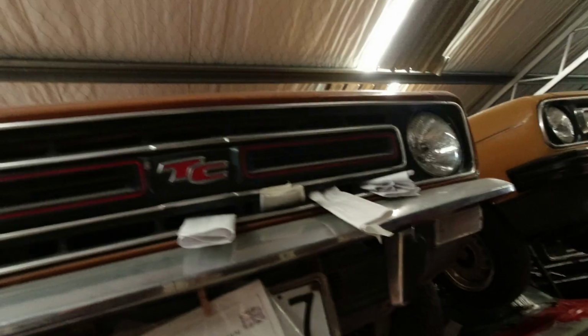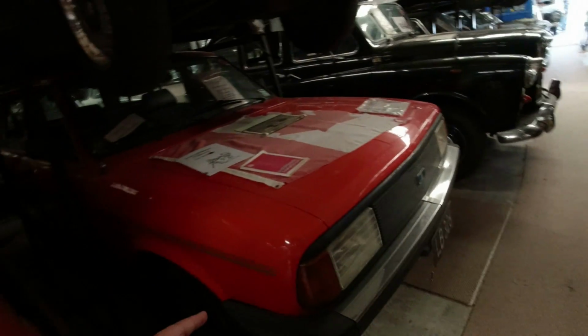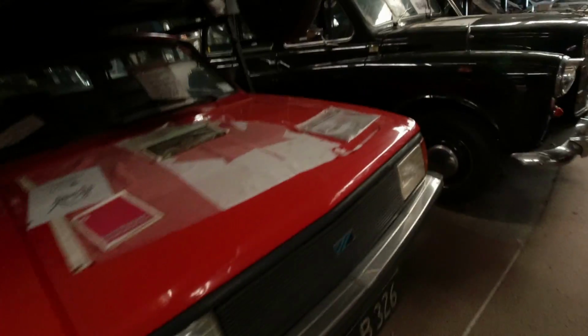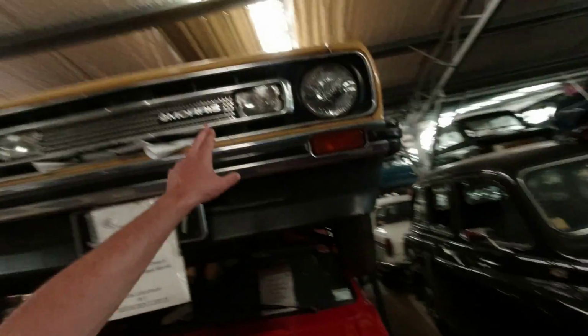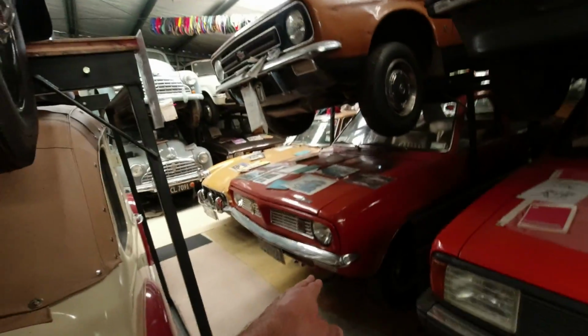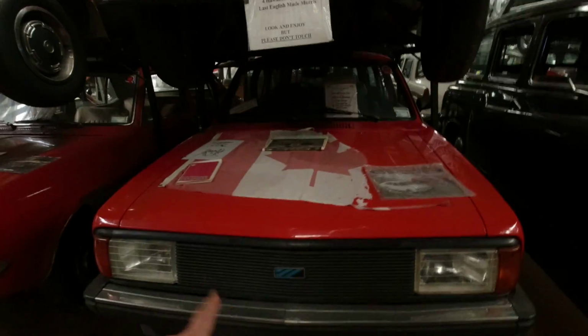That one's a TC with various bills. Ital. I didn't think any Itals had made it out of the UK, but this one clearly did. And there's the later Marina 3. So that's the earlier Marina. That's a facelift Marina. That's the 3rd Marina, and then they moved on to Ital.